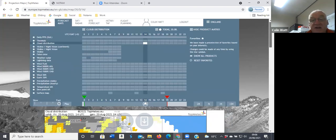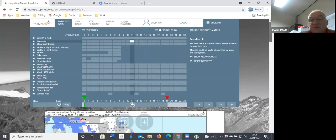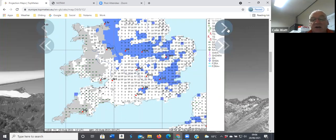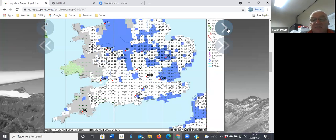Thermal tops, again, they're suggesting the same sort of thing, soarable by 1 o'clock, and 1,000 meters, 3,000 feet, but not really going much above 11 to 1,200 meters. So somewhere around 3,500 feet at best.